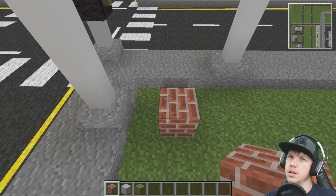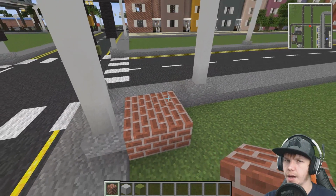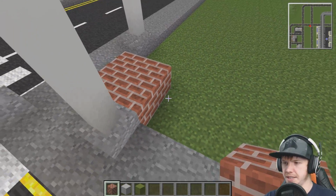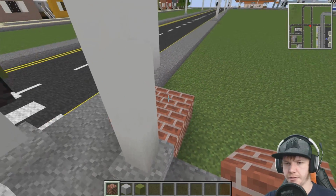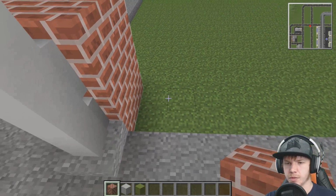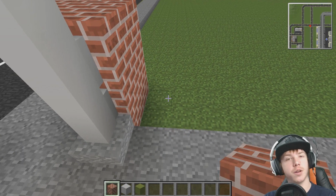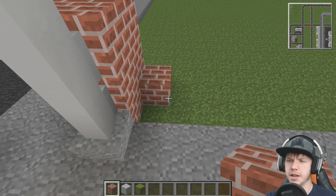No, I want the mossy cobble to be one block back from the bricks. So basically we have something like this. We have the corner pillar that goes up as high as the building, and then we have either brick sections or giant window sections. Now we're going to build this how many blocks wide?